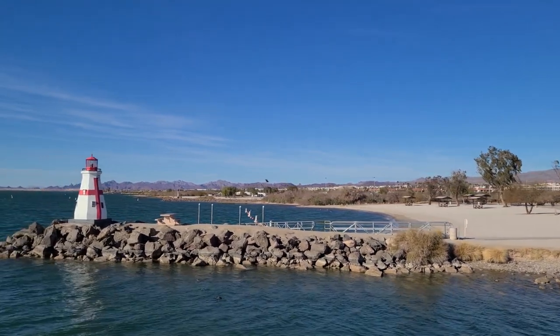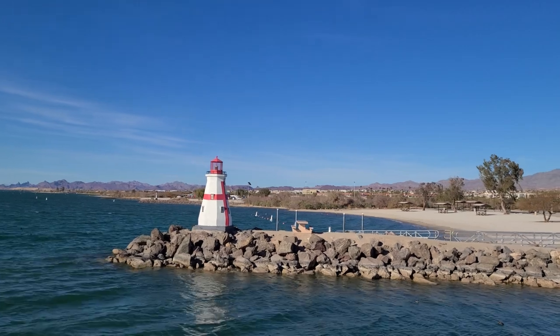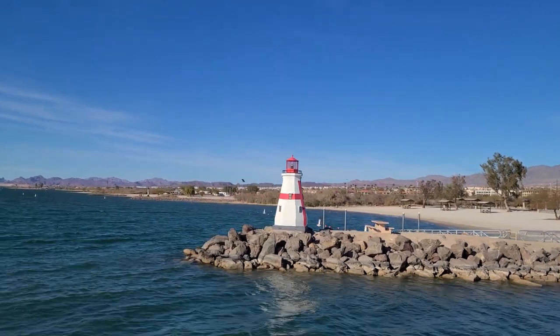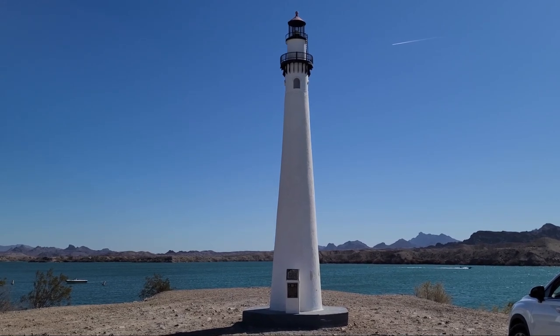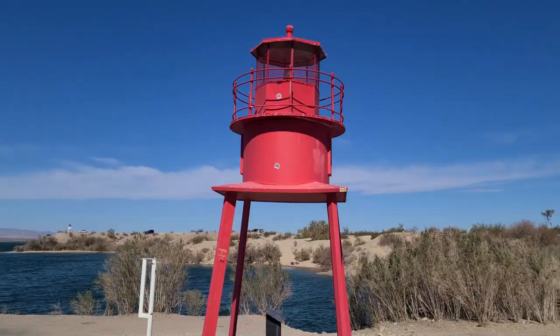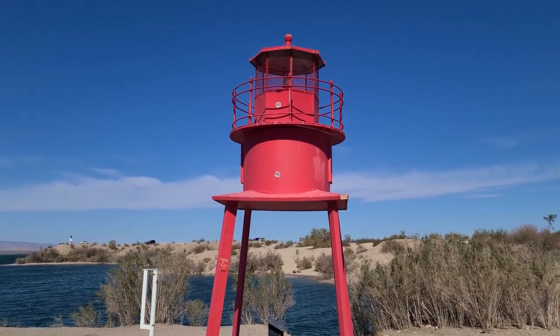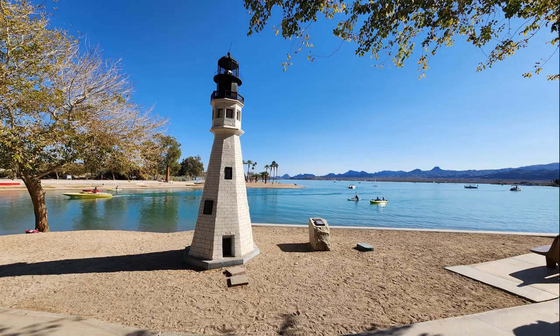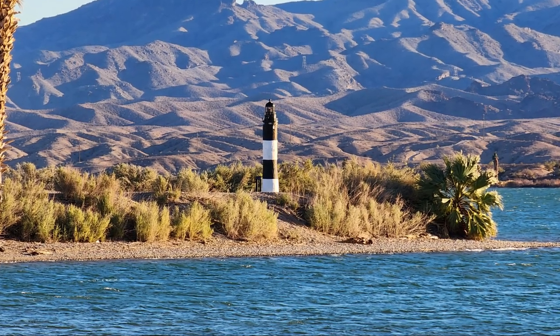Lake Havasu straddles the border between Arizona and California and boasts 400 miles of stunning shoreline, which is dotted with 27 scaled-down, fully functioning lighthouse replicas. The replicas were built to the specifications of the originals from the East Coast, West Coast, and Great Lakes.